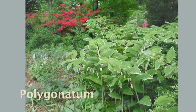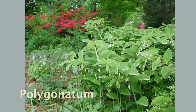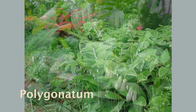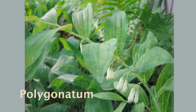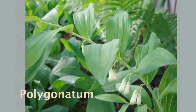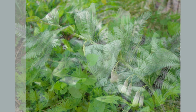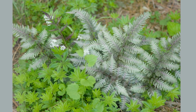Polygonatum's arching stems, bell-shaped flowers, and black seed pods offer spring to fall interest. They range in height from 12 to 48 inches, depending on variety, and spread, although not aggressively, to create a nodding blanket of coverage. Commonly called Solomon's seal, this native plant is deer-resistant. It looks best when allowed to naturalize. Pair it with bleeding hearts, ferns, and hellebores in the woodland garden.